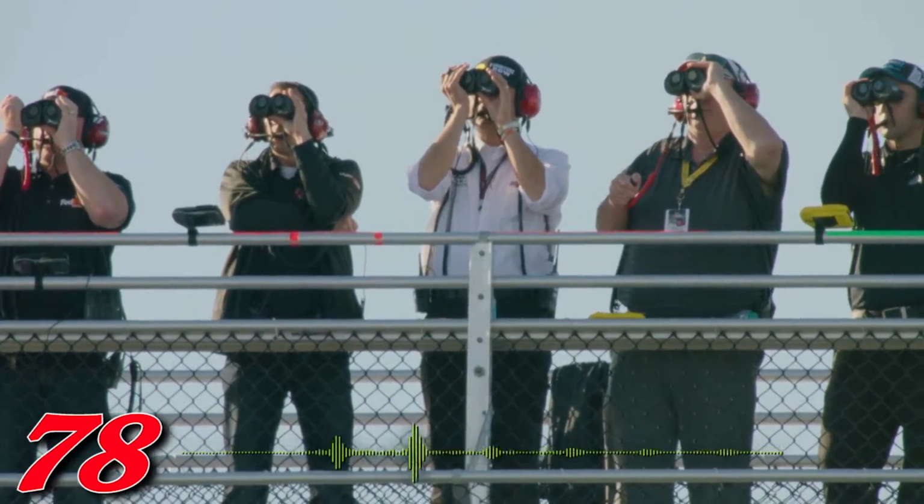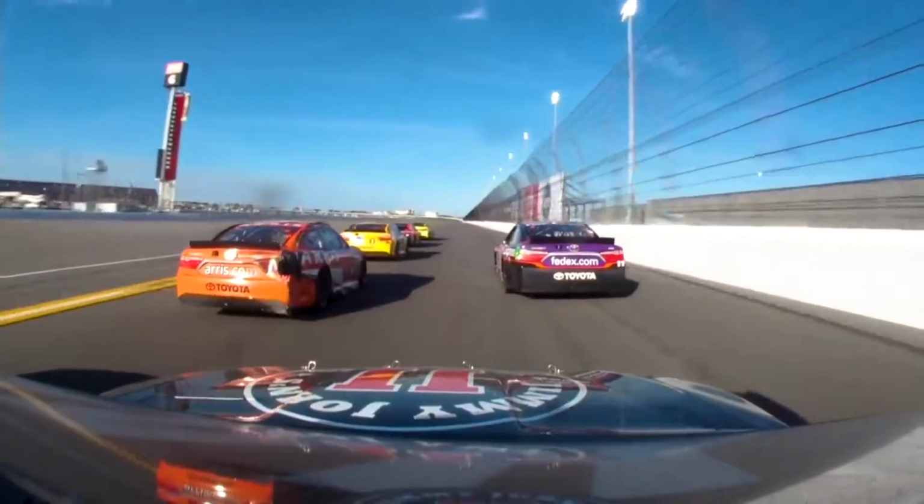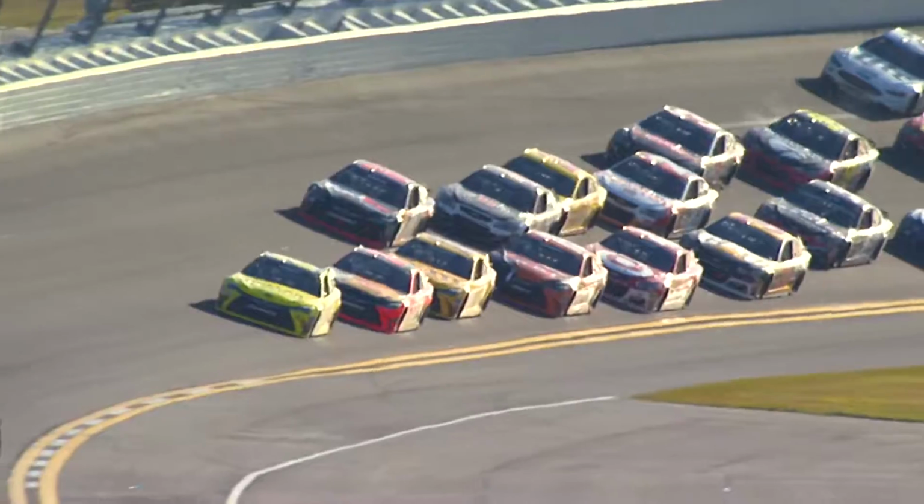And Martin Truex Jr. in 2nd place. The picture that's painted by his spotter is dramatic and clear. 11's got a little bit of a draft coming up to the 18. 11's got a little bit of help to the 18. You know it's an important moment. As Denny Hamlin comes off turn 2, he loses some energy, and his spotter is emphatic.